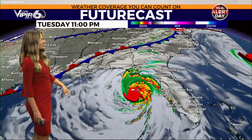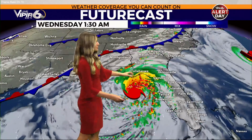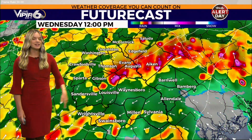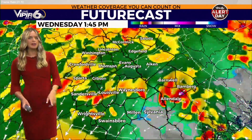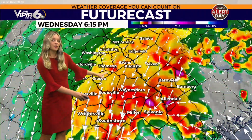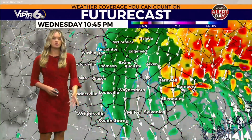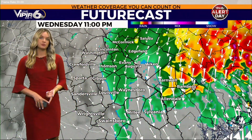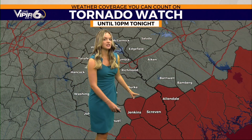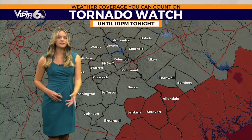Here's 11 o'clock tonight. There's Idalia headed towards the Big Bend, continuing on and off. You'll get some heavy rain at times, gusty winds, and then we'll get a bit of a break with some lighter rain, and then it just continues. 6 o'clock. Very heavy rain for everyone. Some strong storms possibly embedded in here with the threat of some spin-up tornadoes. It's Allendale, Screven, and Jenkins County as well where we have to watch for these brief spin-up tornadoes.